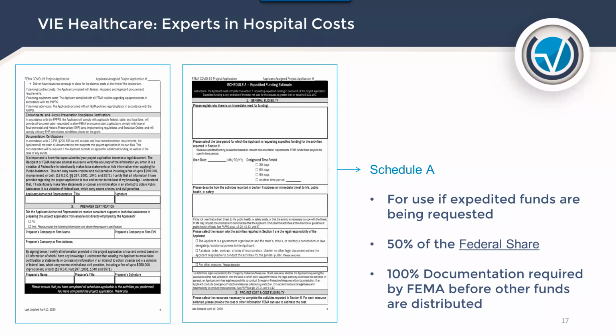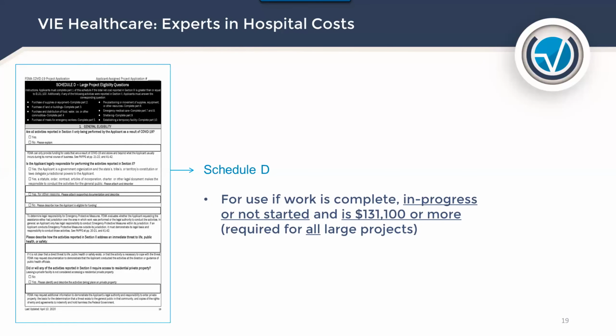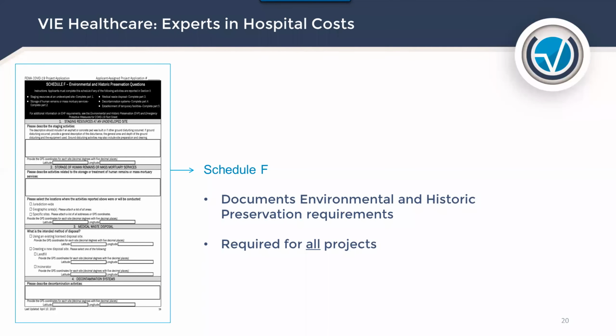And we'll talk a little bit about the different schedules. There's a Schedule A for use for expedited funds. There's a Schedule C for use if work is in progress or not started, and that's more than $131,100. It's required, 100% documentation is required by FEMA. Schedule D is for use if work is completed, in progress or not started, and is $131,100 or more, required for all large projects. Schedule F is required for all projects. It's documents of environmental and historic preservation requirements.